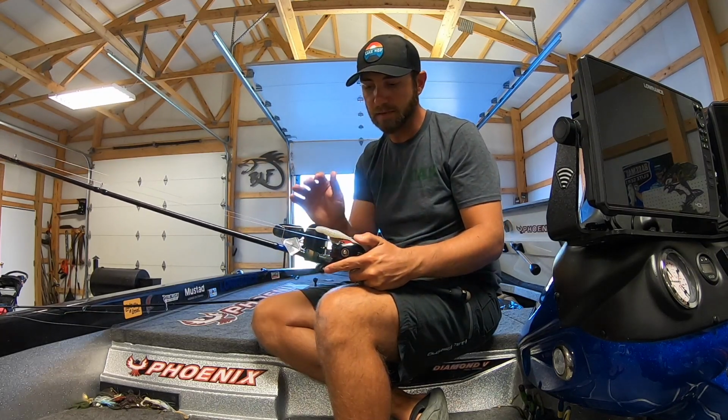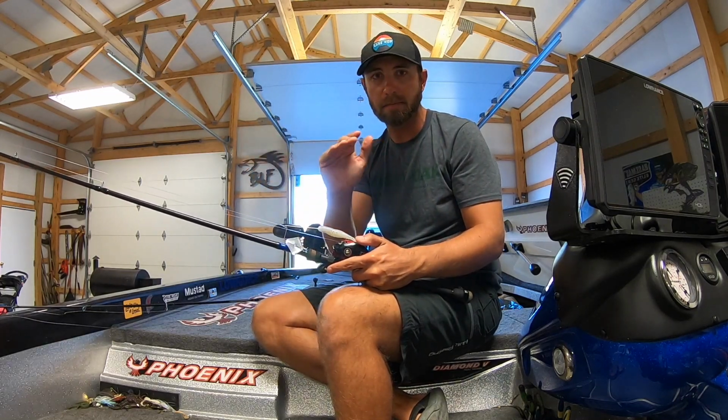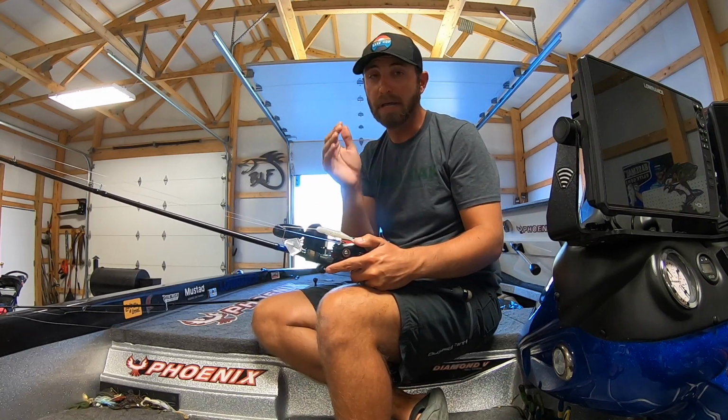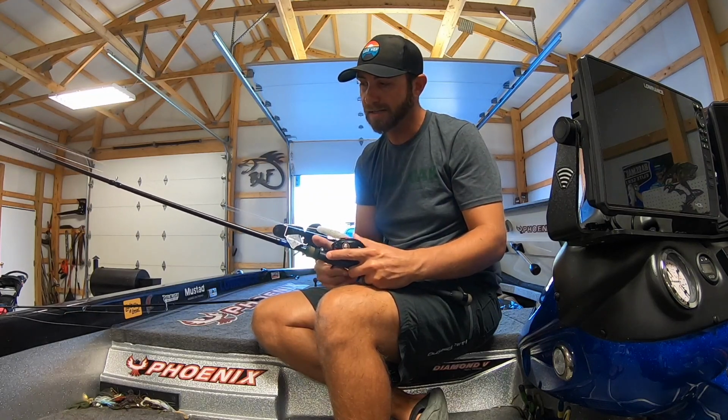I was looking for just main lake pockets, flat looking pockets, just bare mud bank. If it had some docks in it, that was a good thing, but it didn't have to have docks. And the whole key was to cover water.